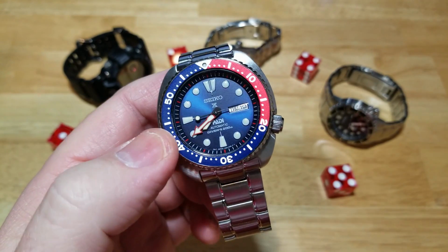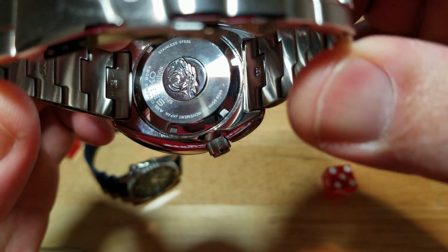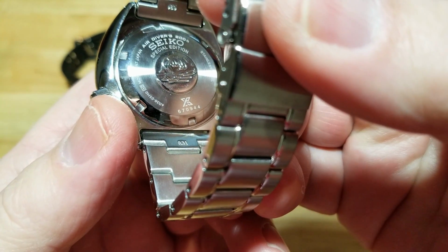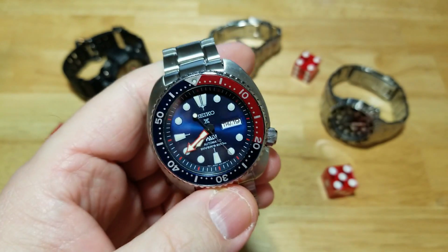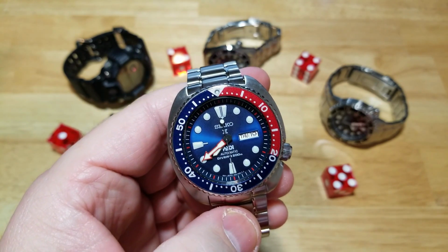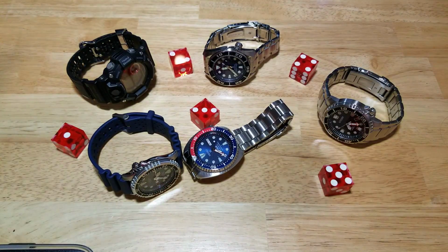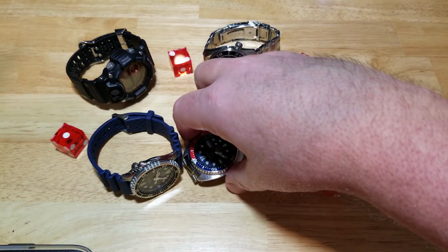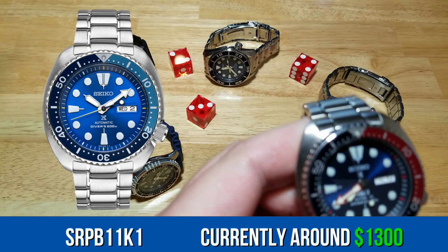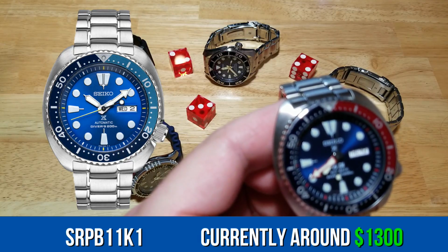And this is a special edition as denoted on the case back. I don't know if you can probably see that or not with the glare. Yeah, right under the word Seiko. See, it says special edition right there. So this one comes in a ton of different colors too. So again, we're gonna head on over to shopping in Japan. And let's take a look and see what versions of this are out there. Like the Blue Lagoon, I'll go ahead and put that up on the left-hand side of the screen for you. And that is model number SRPB11K1. Let's see what they're asking for that.